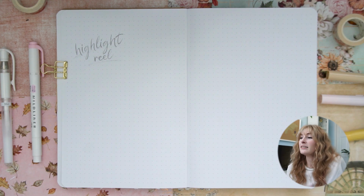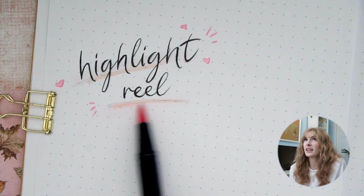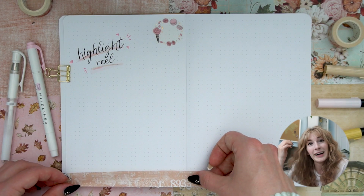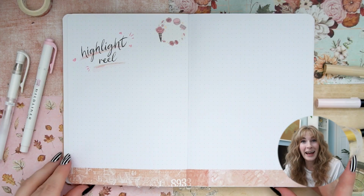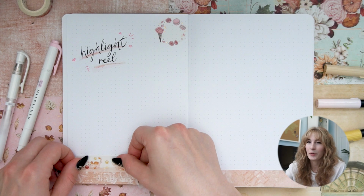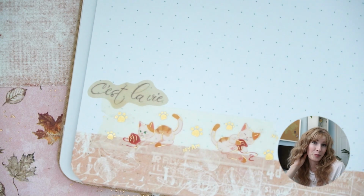So, the last spread is the highlight reel. I loved doing the highlight reel for last year because even though the second half of the year was definitely a lot less happy, I thought the end of my first half was hard, but it only got harder from there, and it's only starting to look better. But when I was putting in the happy memories in the first half, I ended up running out of room, so I got rid of a month or two and filled it in with more happy memories from a previous month.